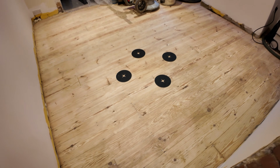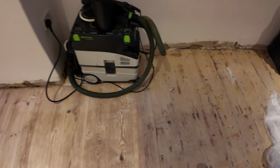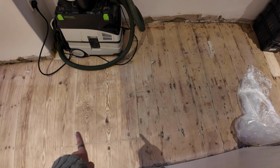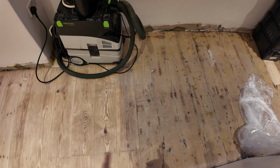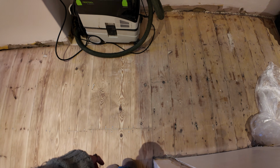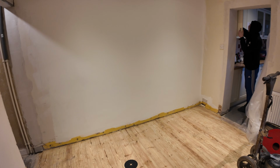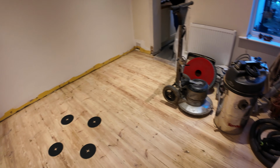And then this is how the downstairs dining room is looking. I can show you the difference: that was before and this is after. Obviously that floor's very dusty as well, but it's looking a lot more even, which is nice. And today I think they're going to come to stain it. So we'll have to figure out what we're going to do.